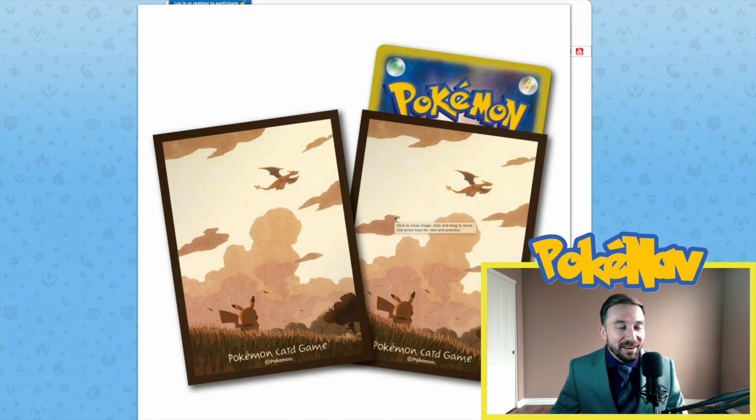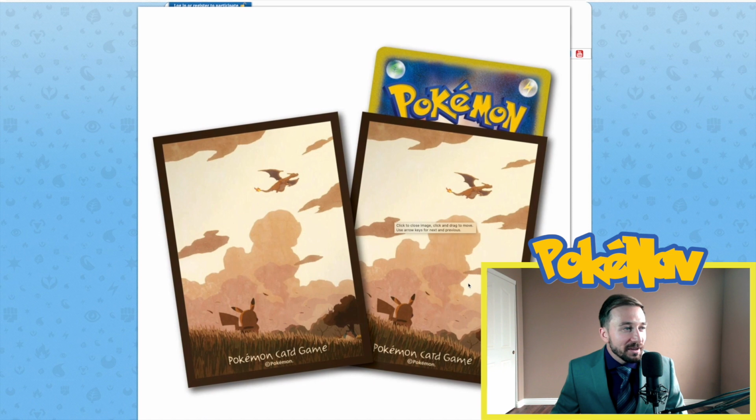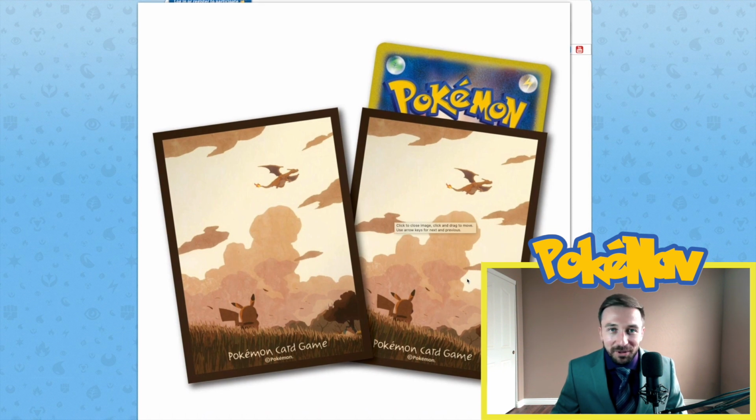This one right here I really like. This is probably my favorite card sleeve of this series here. It's very simple, very basic, but to me that kind of tells a story. Here you've got Pikachu out in this open field, just watching Charizard fly up in the sky. And as you can see in this bottom right hand corner, you can just barely see that Snorlax taking a snooze on the tree. And it's quite a peaceful looking card.